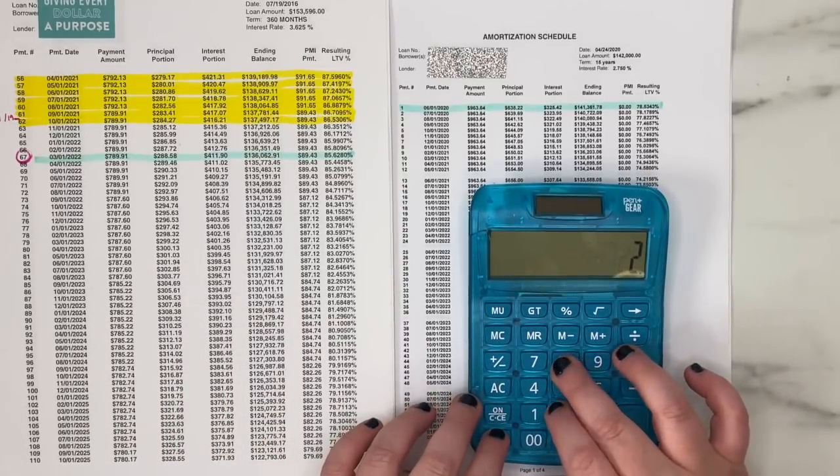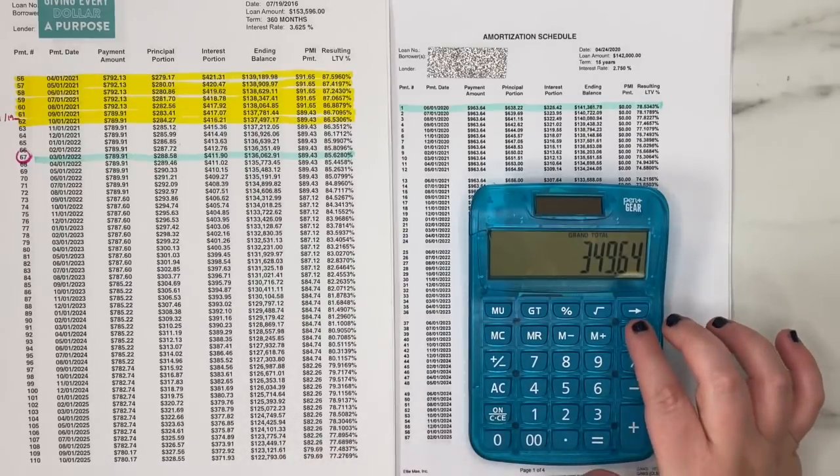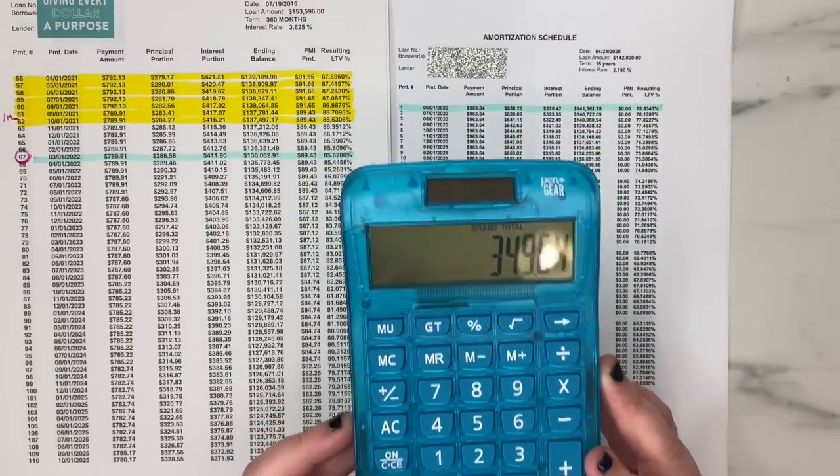So we were paying $288.58 on the old one. We're paying $349.64 more toward the principal every single month from the start. That's insane, and I'm so excited.